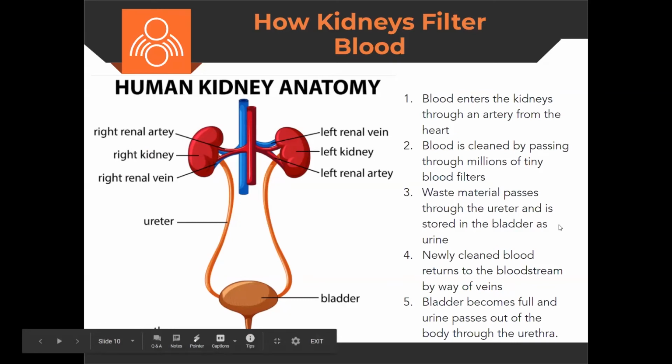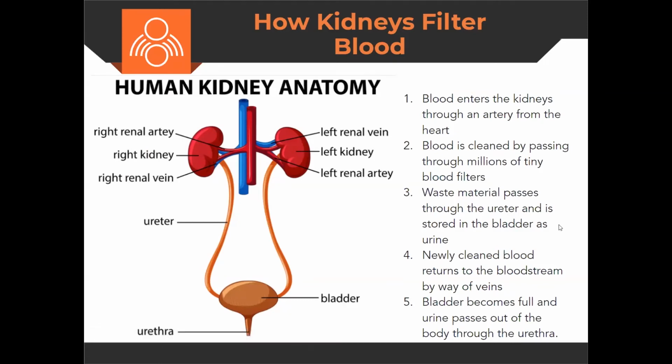This process, when it comes to filling the bladder, depending on the size of your bladder, can take anywhere from 1 to 8 hours.